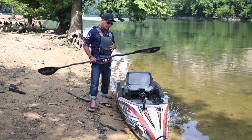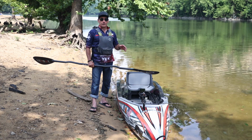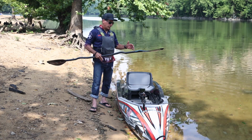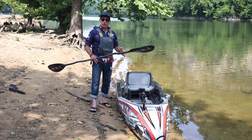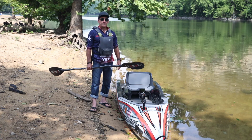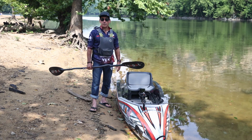So now you've got a PFD, a paddle, obviously a kayak. Now, kayaks, like I said, come in all shapes and sizes. One of the things that's important about a kayak, if you're a 280-pound guy, you don't want to be in a little 10-foot narrow kayak. You're going to get in it, and it's going to be like, man, this kayaking's not for me. And it's not you, it's the kayak is too small, too narrow, and not stable enough.